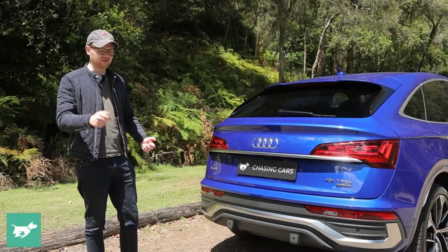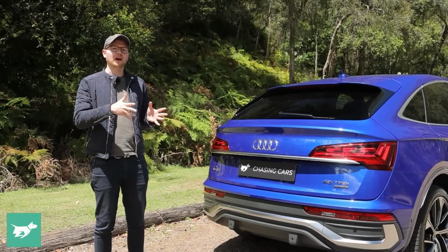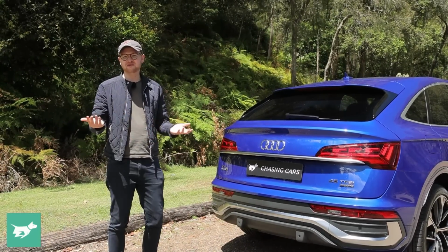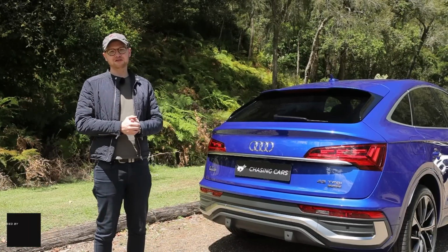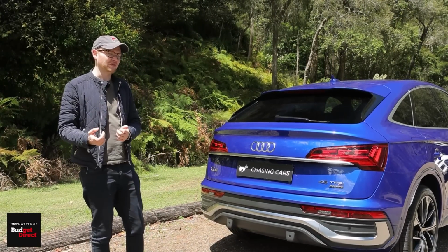You can let me know what you think of that decision down below, but it's kind of edging away from that sort of exhaust pipe look because EVs don't need them. Now, the Q5 doesn't come in an electric version. There's not even a plug-in hybrid in Australia, but there is in some other markets.